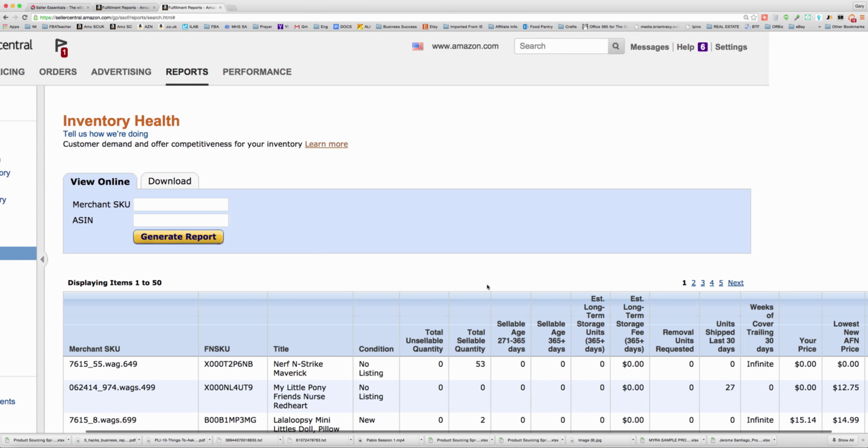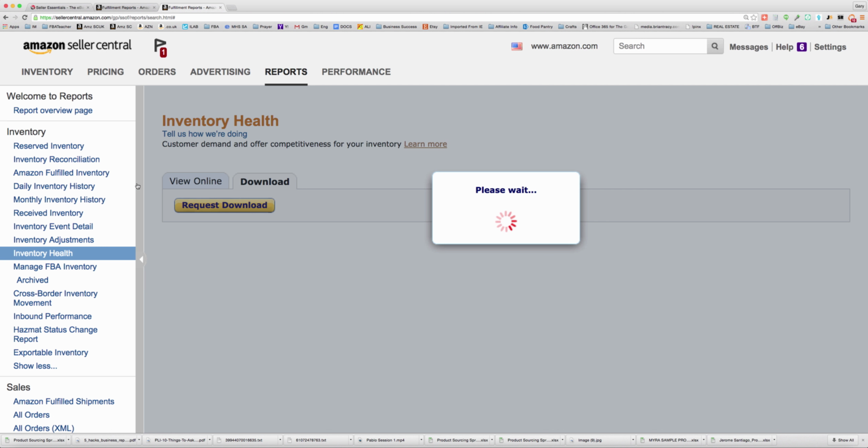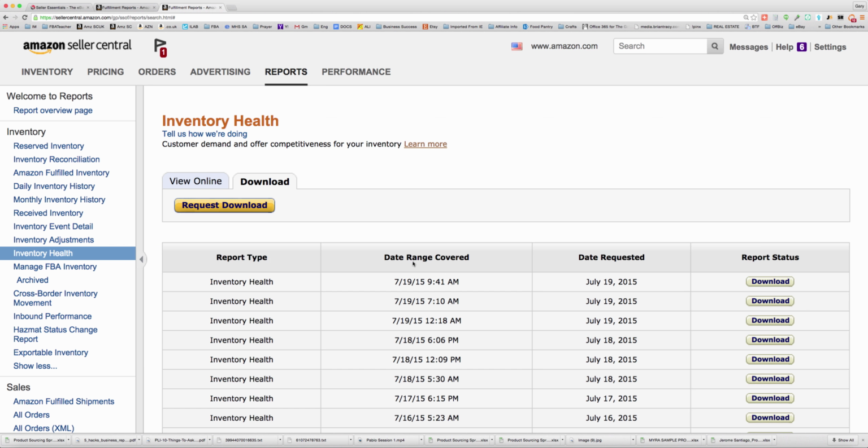And you can see it gives you a bunch of information about your product. What we like to do is download the report, and you'll see here once this downloads, we've already requested our report. Today's July 19th, 2015. We've already selected our report, so we don't have to download it.